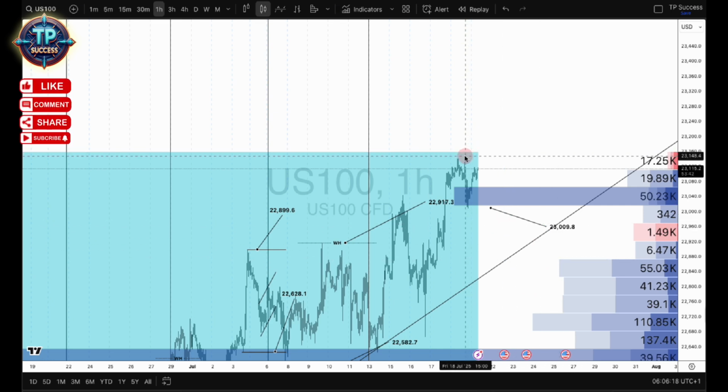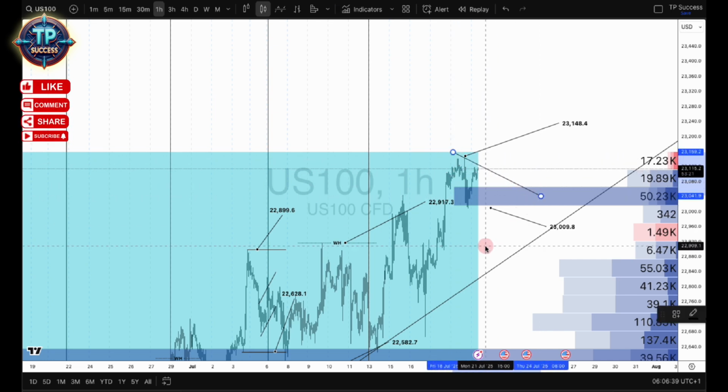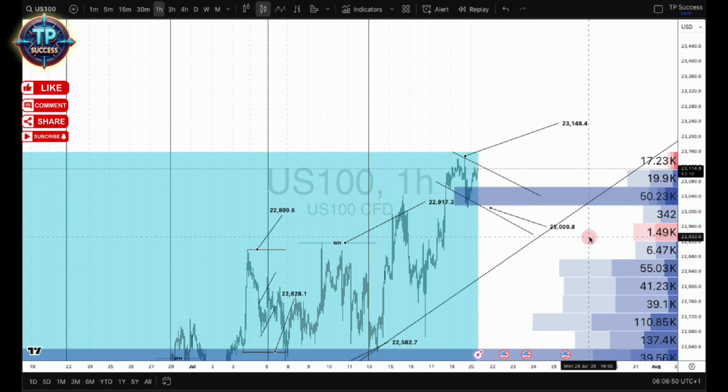And to take buys, we want this level up here knocked out. The reason why we want this level up here knocked out before we even take buys is because we might have a channel forming up here. And obviously we're looking at this on the 1 hour, so we want to be careful. We could have a channel forming up here, by the way.